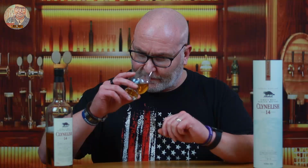I'm getting fresh pineapple. There's pear, and it's like mashed pear, it's like poached pear. And there is a slight hint of a briny maritime element, and this is from the northeast coast of Scotland and the Highlands. But you really have to get your nose right in there to pick that up. But it's definitely there. All in all, it's a really lovely nose.